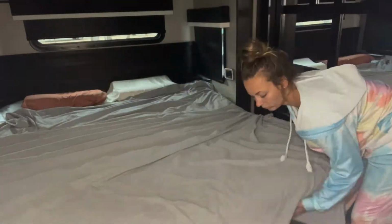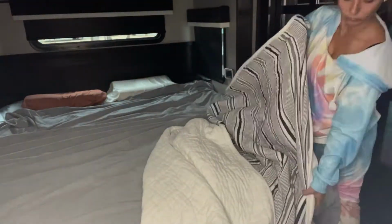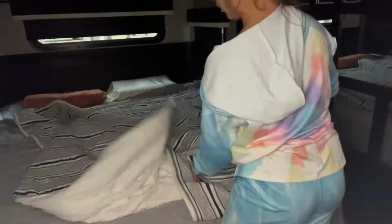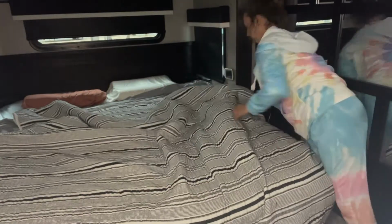I don't know why I kind of dread making the bed as well. It's hard to get around on the sides, especially in an RV, but it's always so satisfying when everything is clean and put together and the bed is made and whatnot.